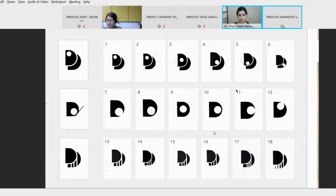Which ones? The first one. I thought this first one is interesting. Even this one's interesting. Even here where the D, the vertical lines are in both. Yeah. So these ones you digitize and then take a call and then eliminate and present 2 or 3 of them. Okay.